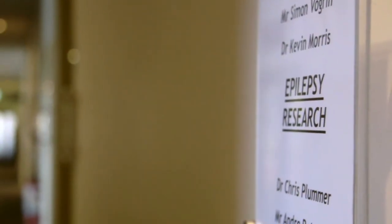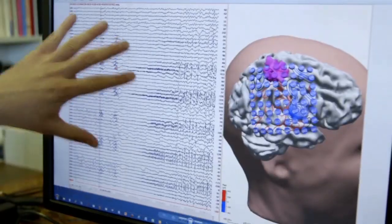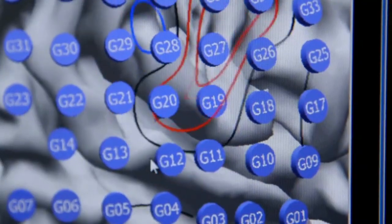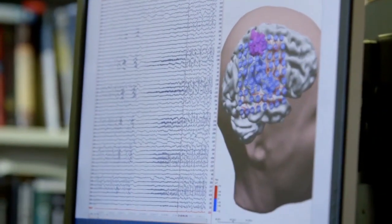Amy had a complication on Friday night where we had to remove the grids, but fortunately we were able to mark out those areas. We can clearly see that they're starting at electrodes G19, G20. We know that these electrodes are the key for us from the point of view of removing the abnormal area.